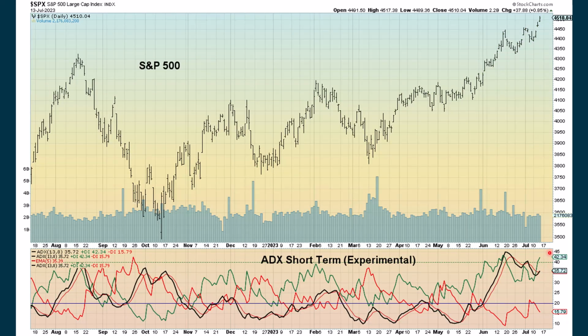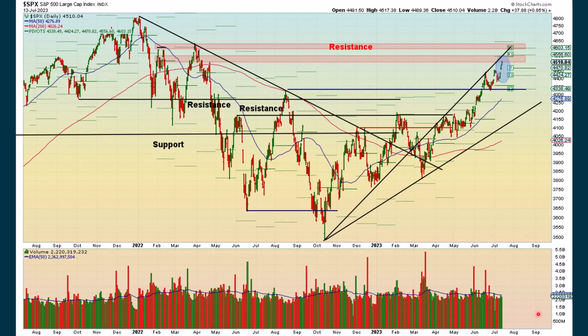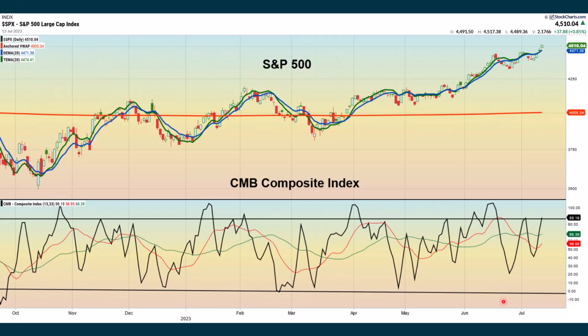We're seeing that same basic thing with the shorter term ADX. The green line is extreme, turning back up, red line is declining. But volume picked up just a little bit, but continues to be below average. Looking at our short-term charts, we're finally starting to break out. We might have some upper resistance where we're at right now. We're coming back and testing previous highs. And if we continue to go up, we might bump into this trend line where you can see at the bottom where volume continues to be below average.